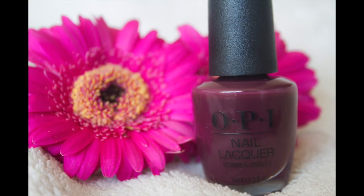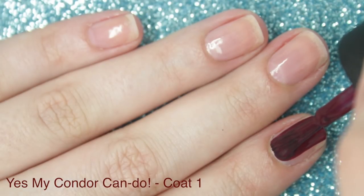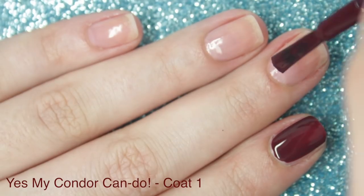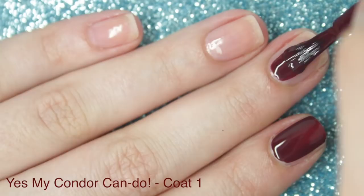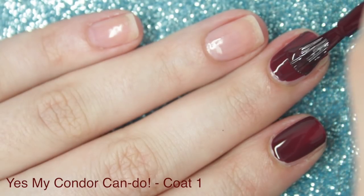So first up I have, yes, My Condor Can-Do. This is a very dark kind of brown burnt red. On the nails it looks slightly darker than in the swatch video, but you can still definitely see that it's a brown red shade. It doesn't look black on the nails.